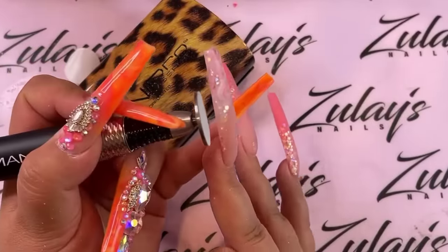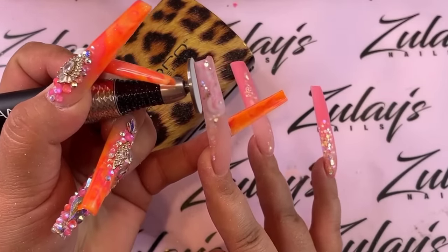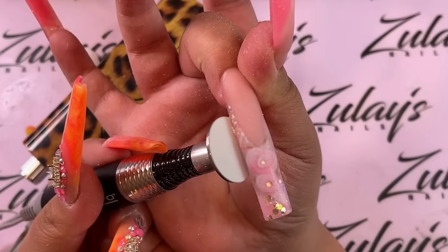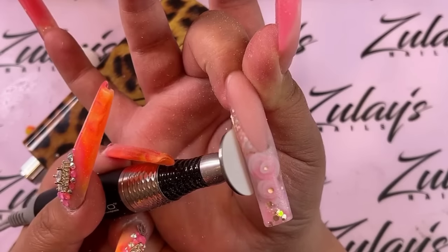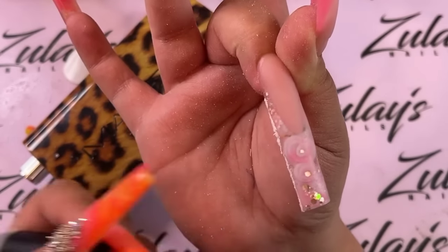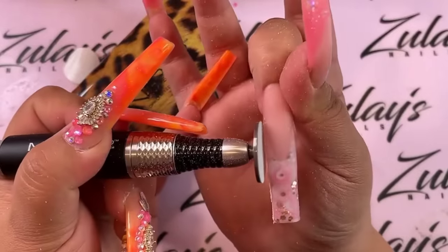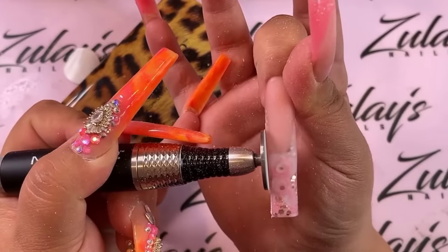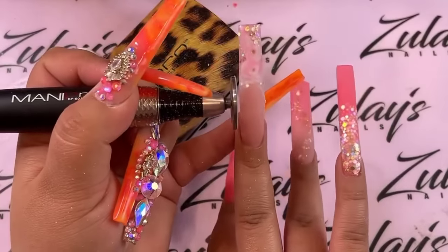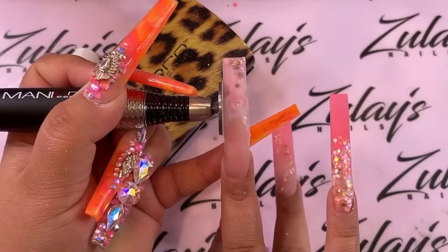Yes. Ever since I got this sanding bit, or On Point disc, literally lifesaver. For a good minute it was out of stock, so I didn't want to tease you guys if you couldn't get it. But bomb, bomb, bomb. It's gonna cut down our filing time, our arm pain, all kinds of pain, honey.